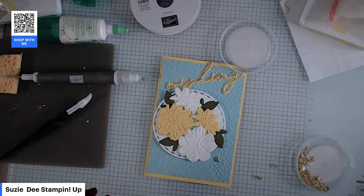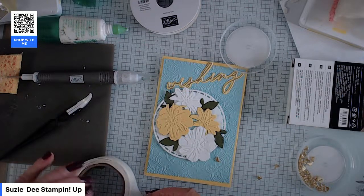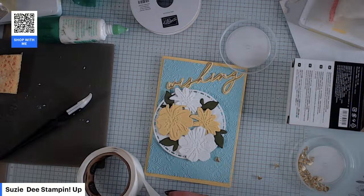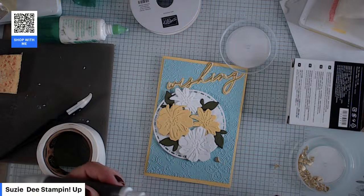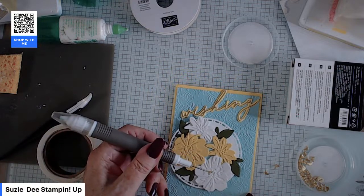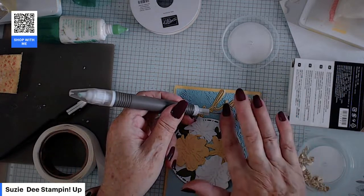I've got one that's open somewhere. But that's okay. Now what I think I'll do is I'll pick up the glue dot with my Take a Pick tool. And then I'm going to pick up the bee. So where am I going to put it? I'll put one into the wishing there.